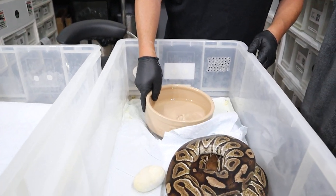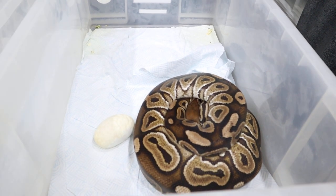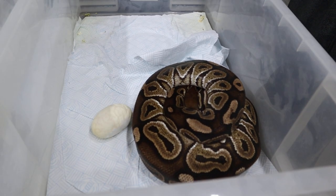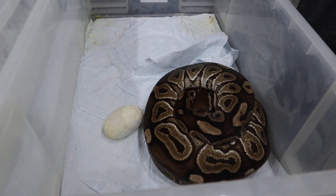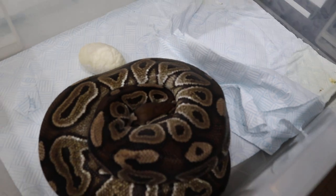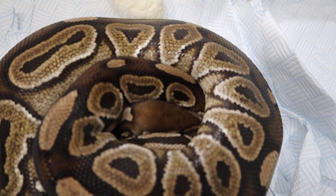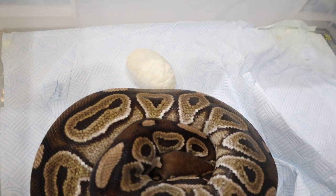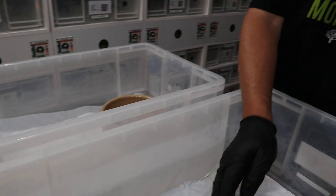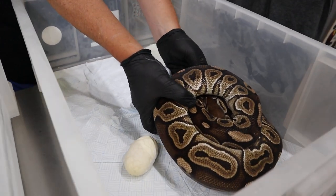There we go. So, we've got the 1 rollout egg. And there she is, she's wrapped around her eggs. So, I don't know if you can see her, Mandy. She's a beautiful girl. Right, let's have a little look and see what we've got here. There we go, Toast. Just bear with me a second.